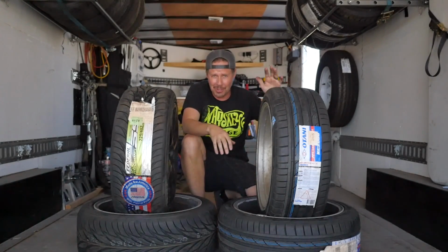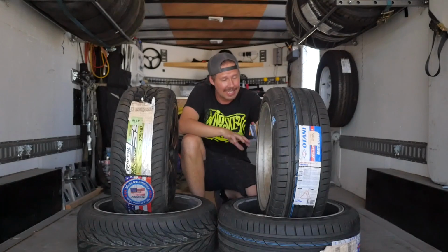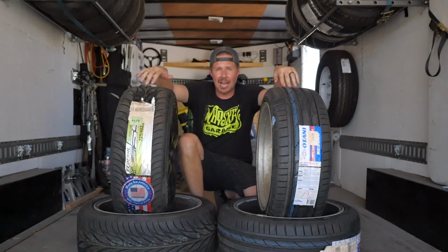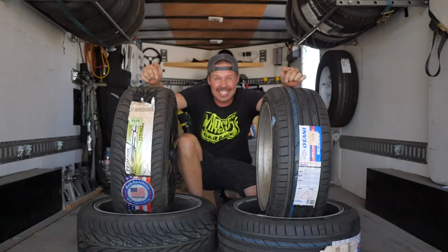Officer Dan back with another tire test. Hopefully, there's a lot of other stuff going on the track right now that I didn't think was going to be happening, but hey, I'll try to make it happen. So I have two different tires up. I was going to be testing the ATR Sport 1s versus the ATR Sport 2s, but the place that shipped my tires shipped me the wrong size. So that test is out and this test is in.